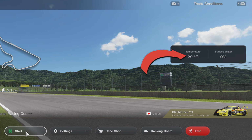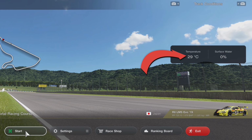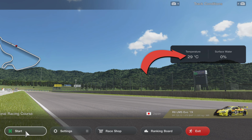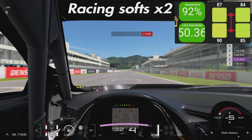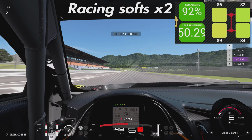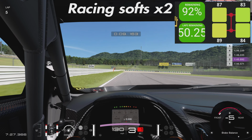So GTWS, I believe, was also run between 29 and 31 degrees, which is actually very, very high, and probably goes some way to explain some of the stuff that we're about to unveil here or try to explain. So I also have the Sim Dashboard tyre temperature app as well, so we can correlate the data for the tyre temperatures and see what those tyres are doing as we progress.